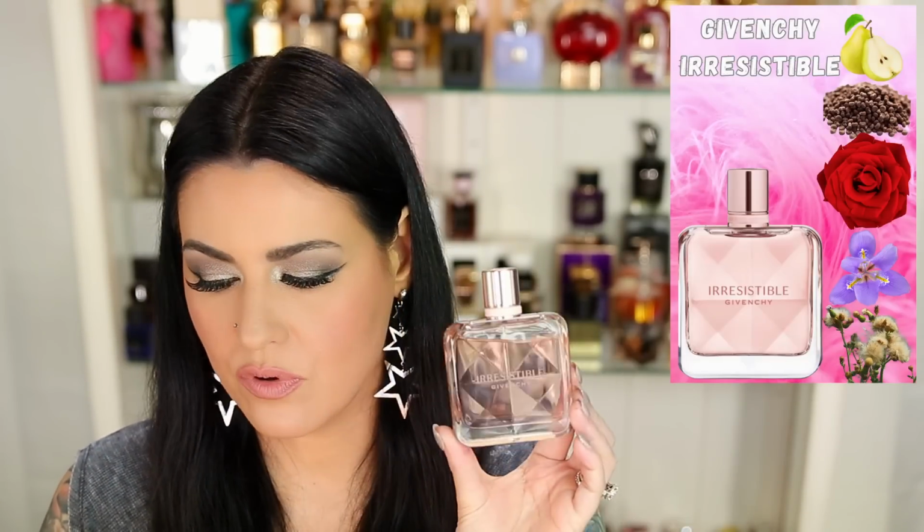This next one, I am not decluttering it and I liked it most of the time, but sometimes I didn't like it. So this is a weird one for me. This is by Givenchy and this is Irresistible, the Eau de Parfum. I had a few days where I wore it and loved it, thought it smelled amazing, but there was one day, I think I just wasn't in the mood for it. You know how sometimes you pick the wrong fragrance and you kind of wish you'd pick something else? I just think that's what happened. I think I picked this one as my scent of the day and I just wasn't feeling it.